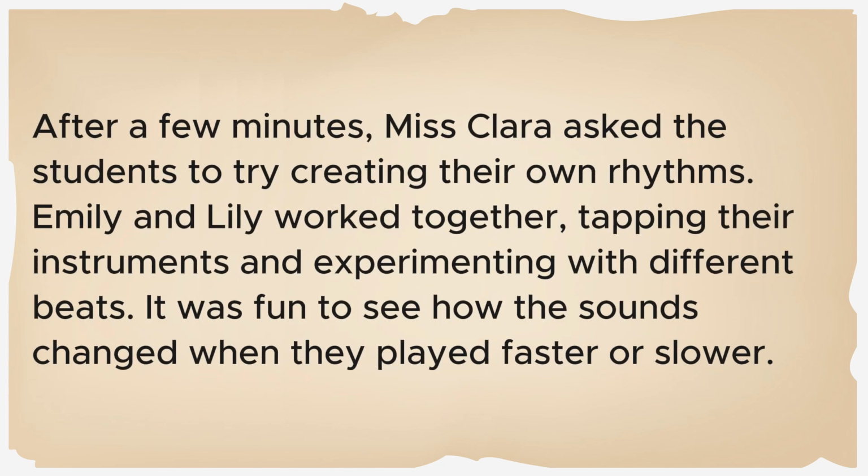After a few minutes, Miss Clara asked the students to try creating their own rhythms. Emily and Lily worked together, tapping their instruments and experimenting with different beats. It was fun to see how the sounds changed when they played faster or slower.